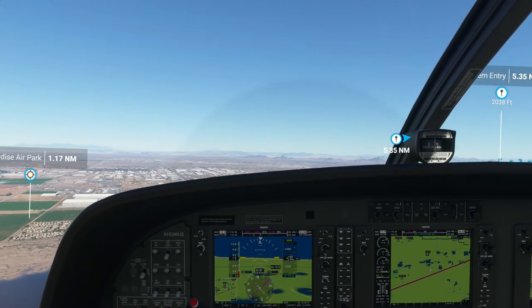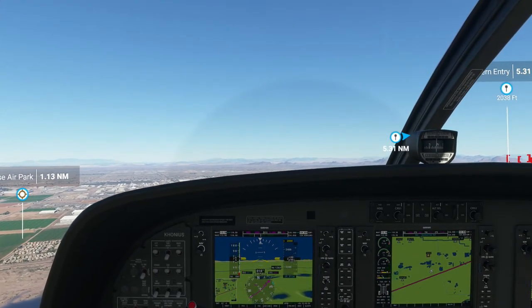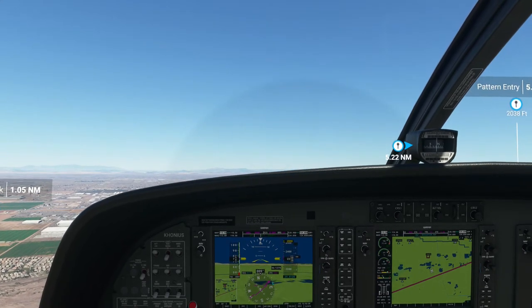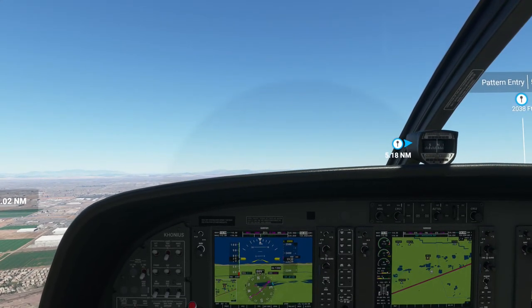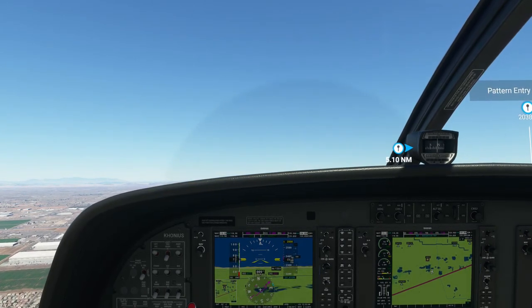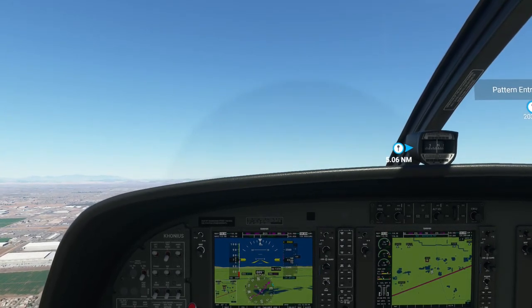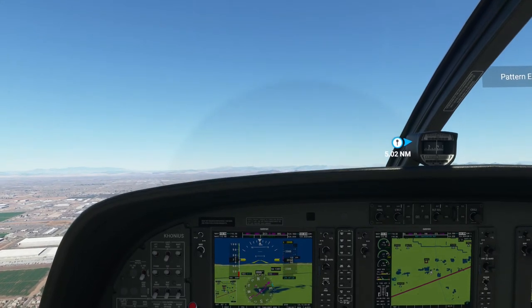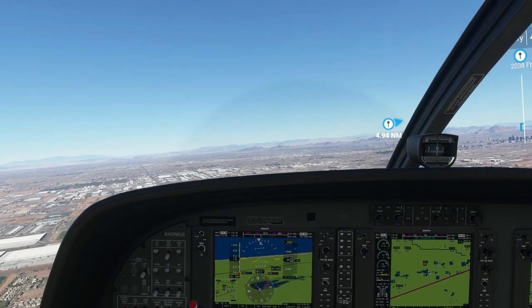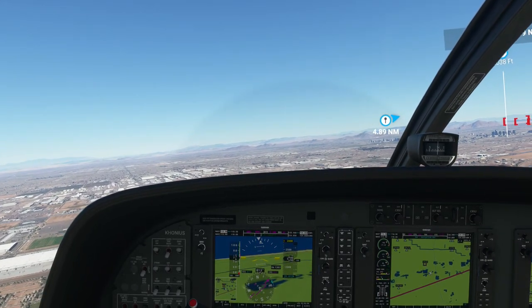I do have engine stress turned on, so I really do actually have to watch that. United 209er, contact ground on ONE 29.625. So I kind of have to guess where the landing pattern is. I could drop in altitude a bit, maybe see over the dashboard. Okay, there it is.